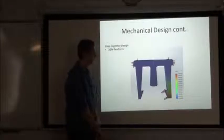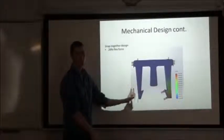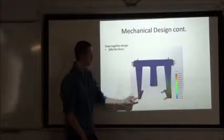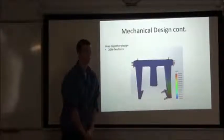We decided that we needed that flange to be thin enough so that it didn't require too much force, but thick enough so it wouldn't snap. At 20 pounds flex force, it would be able to deflect that 40 thousandths, and that was a good amount of force.